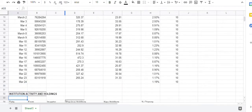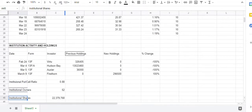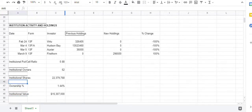If we look at the institutional activity, there hasn't been anything reported since March 9th. So as of yesterday, you have 52 institutional owners that represent 1.44% of the float.